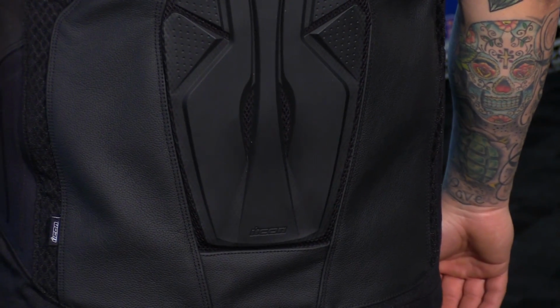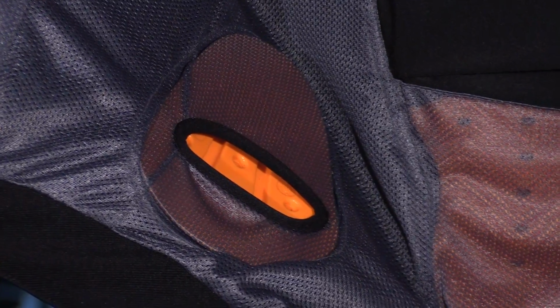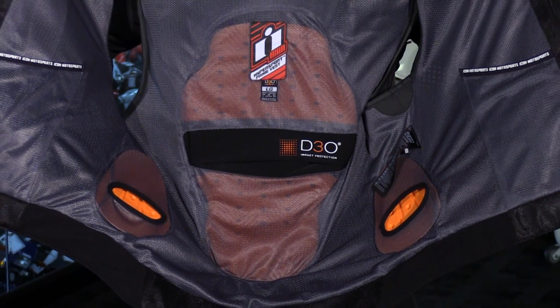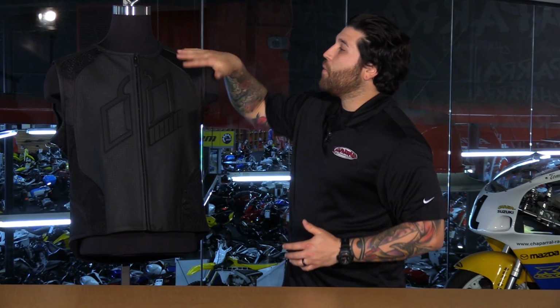But the key here is that the D3O armor made its way into this vest. So you have a back pad here as well as hip pads. That D3O armor is more an energy absorbing material, so it's going to disperse the amount of energy that's caused in the event of a crash. So really great as far as a protection aspect. You don't have anything going on in the shoulders, just a really clean, streamlined look.